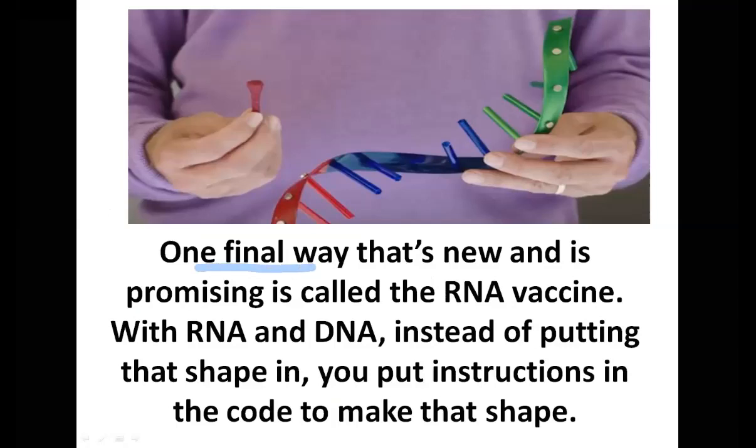One final way that's new and is promising is called the RNA vaccine. With RNA and DNA, instead of putting that shape in, you put instructions in the code to make that shape.